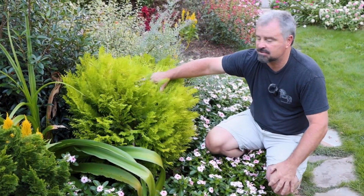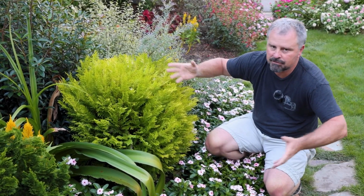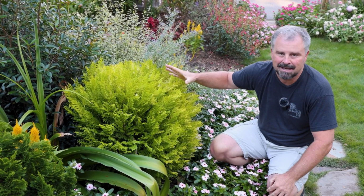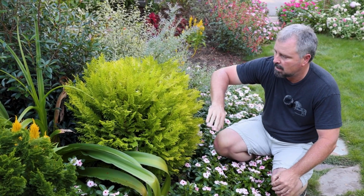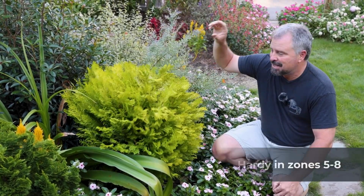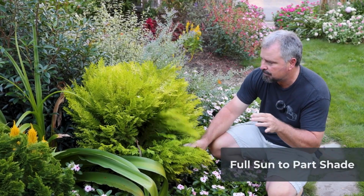Ultimately, it's going to reach somewhere between 4 to 5 feet in height, 4 to 5 feet in width, or maintainable at those heights. Obviously, there's no off switch in these plants that make them stop growing, but certainly easily maintainable between 4 and 5 feet. In this space where I have it, I'm going to try to keep it more like 3 by 3 and talk more about the pruning a little later in the video. These are hardy in zones 5 to 8, and full sun or part shade is best.